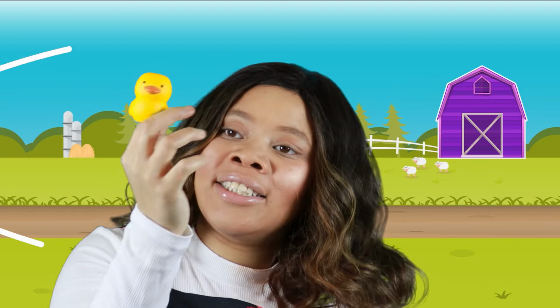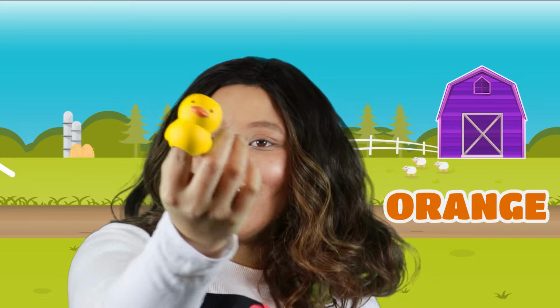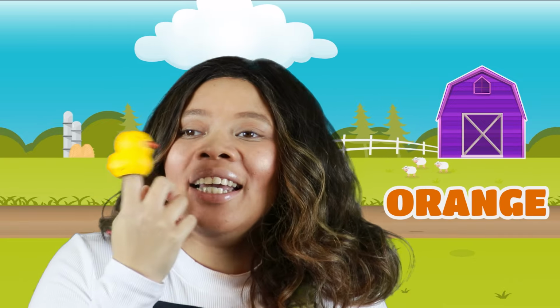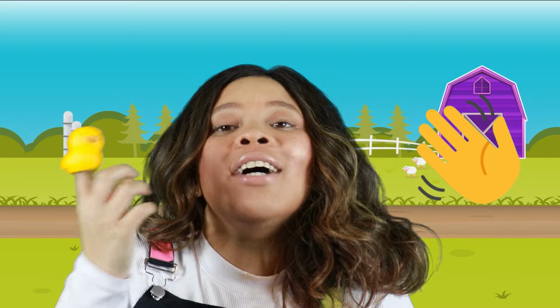He is such a cute little duck. He is yellow, but his beak is what color? What color is his beak? Did you say orange? Yeah, he's yellow with an orange beak. An orange beak. Thank you for hanging with us, Mr. Duck. We had so much fun.